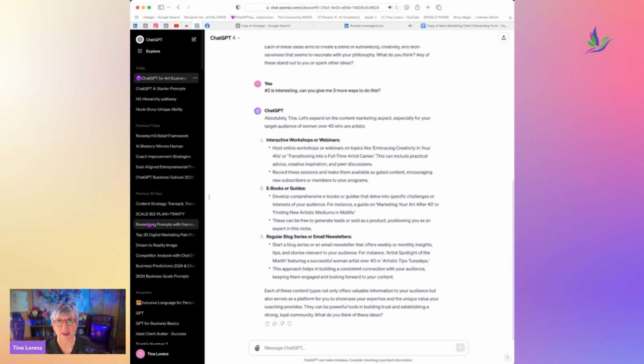So, for ones I want to be able to find quickly, that's how you would be saving your conversations. They save automatically, but you can rename them and you can pick up your conversation again.